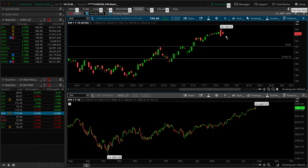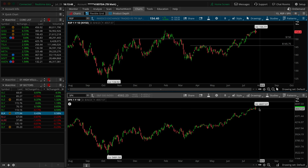And even at that, if we do see a deeper pullback out of the RSP, anything over the 150 mark is still a weekly higher low, retesting this breakout point from back here. So not overly concerned with this one. It would be better, obviously, if it wants to start playing more nicely and syncing up with the S&P.